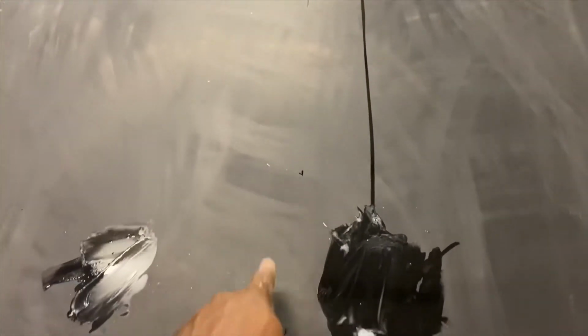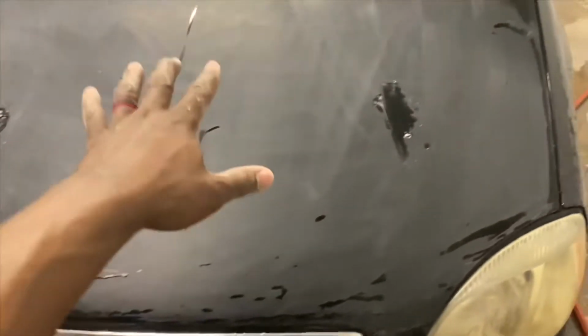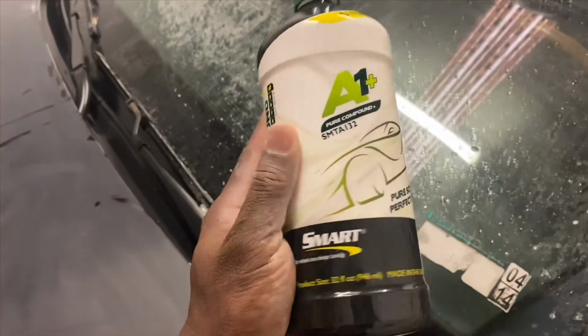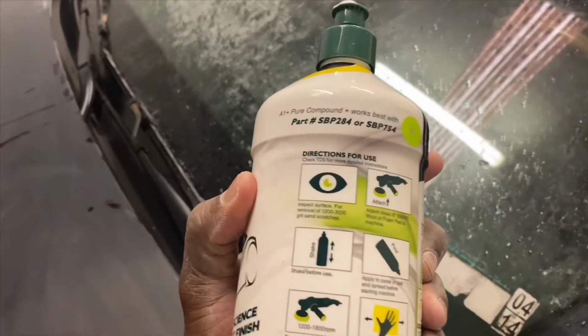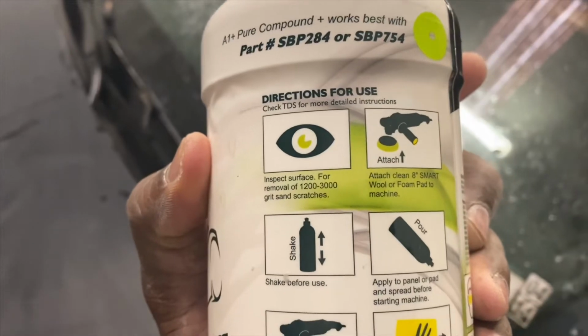So I've already did the wet sanding on this portion. I hit it with 1500 grit, then I went down to 2000, 2500, and 3000. So right now I'm ready to actually start doing the polish on it. And this is what I like to use, the Smart cutting compound, extra fine. And if you can see right here, it removes scratches 1200 to 3000. Not bad, I really love this stuff.